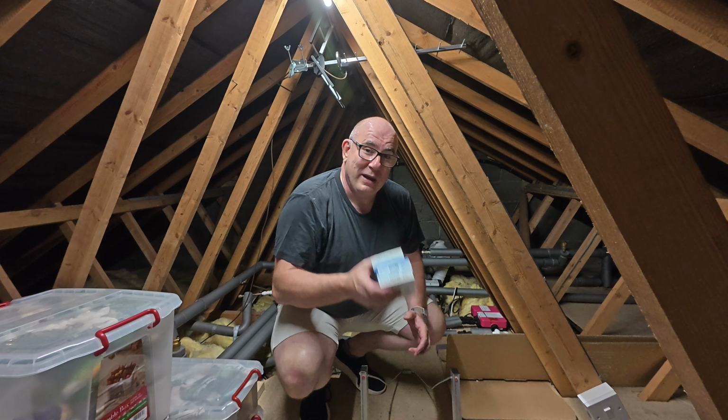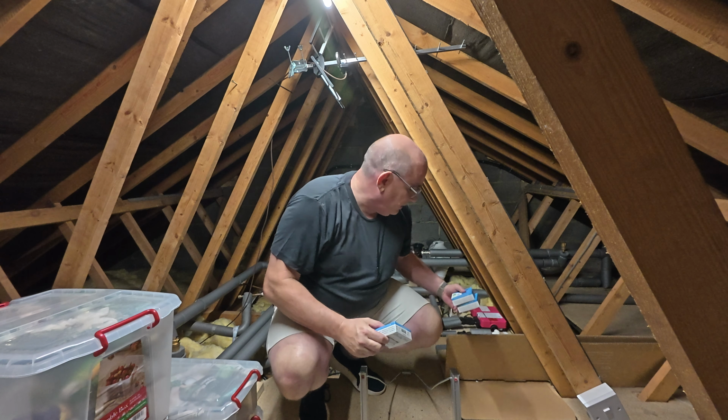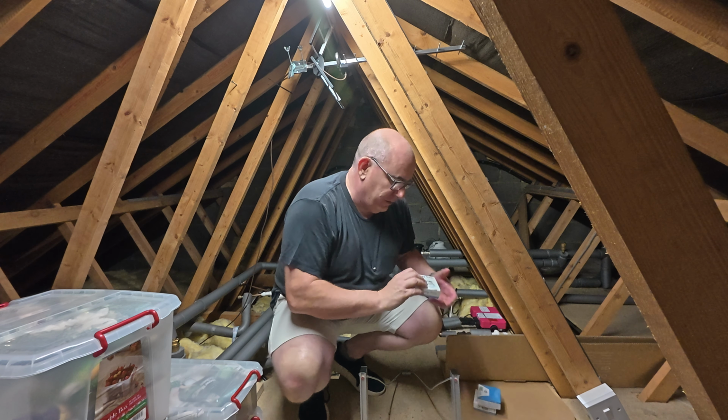So I'm going to hand you back to me tomorrow morning, who's going to install these things up in the attic. Thanks, John, from yesterday. So we have our 3 Shelly Flood Sensors. I just happen to have labelled on the box which one goes where. So let's start with the one for the volumizer.